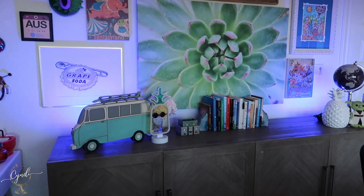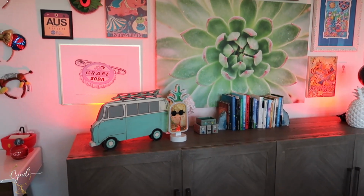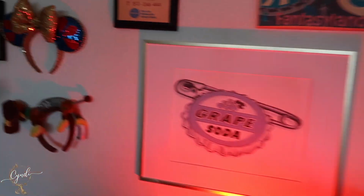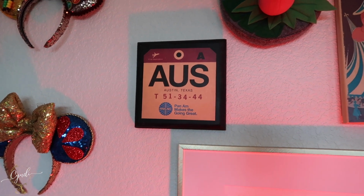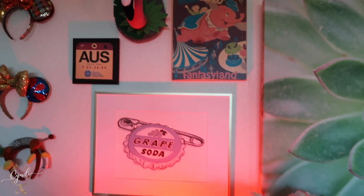I'm gonna put it back on. Did I have it on blue? I don't know what I had it on. Let me just put it on like this orangey color. So that's super fun. If you are old school travel agents who had to memorize codes, that's an easy one. It's AUS, Austin, but I live in Austin. So I thought that would be fun to add to our wall.